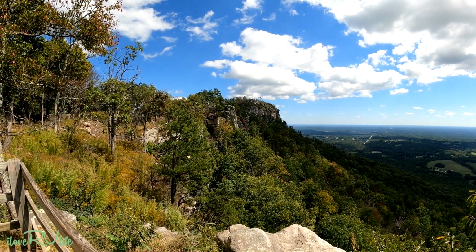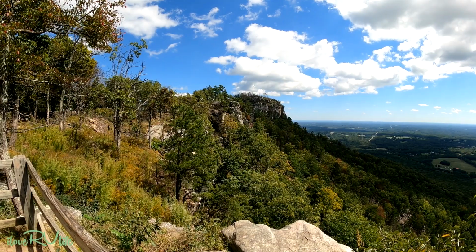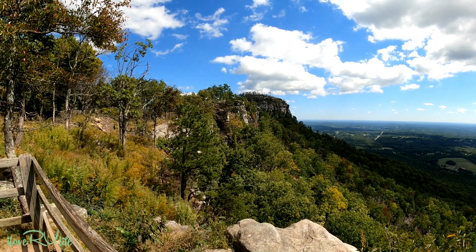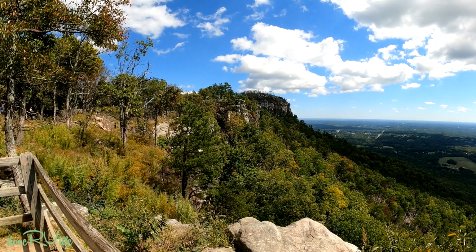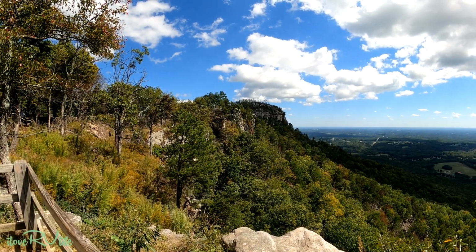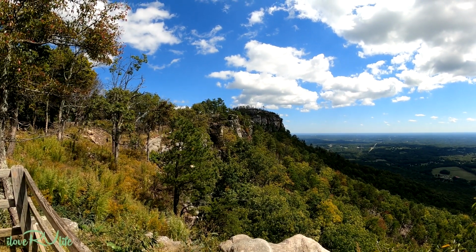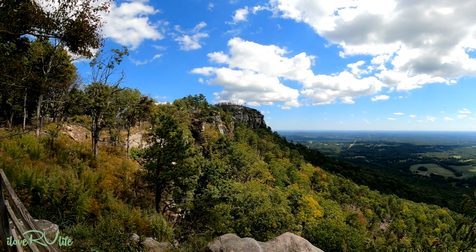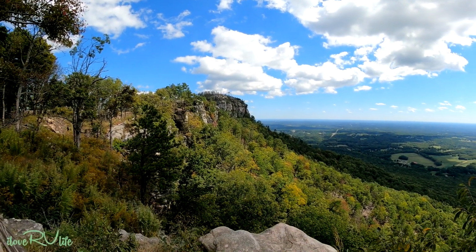Look at that. Okay, there's the outcropping. When you're driving around or coming up from the state park, that is the Pilot Mountain, that giant outcropping you see. Lots of, it looks like turkey buzzards or something up there. They're flying all over the top. You can see those little black dots up there. But this view, here it comes.